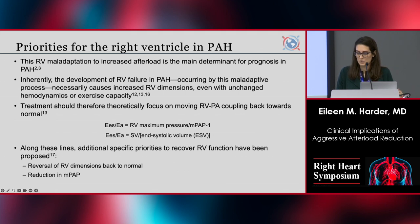And so when we start to think further past the risk calculators about what should be the priority for the RV and what should be the priority for our treatment approach to it, what we get the sense of is that, like we've said before, it's really the maladaptive RV that's the major determinant for prognosis in PAH. And inherently, the development of RV failure in this condition must cause RV dimensions to increase, even in the absence, like we saw, of changed hemodynamics or potentially even changed exercise capacity.